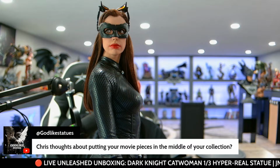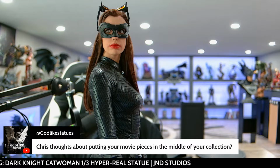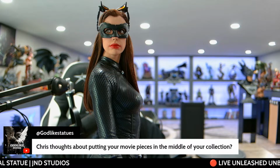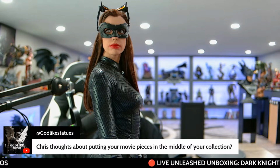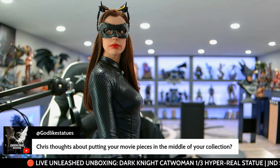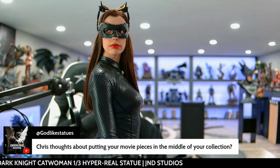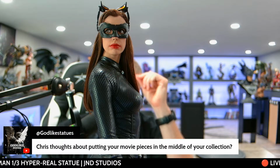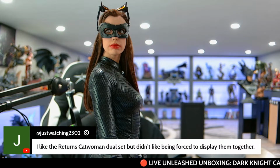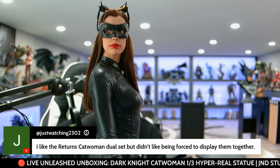Chris, thoughts about putting your movie pieces in the middle of your collection? Well, Jimmy, I've had them in the middle. Most people, whenever I try to get opinions, do not like the podiums. I have tried it that way. I might still try it that way. I'm going to try them in the back and just see what I think. But at the end of the day, at least I have options, right? I like the idea of the movie pieces being in the middle just because it separates them. I like the Returns Catwoman dual set, but I didn't like being forced to display them together. Yeah, it would be nice if they had two stands.